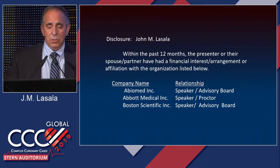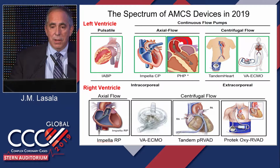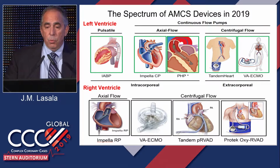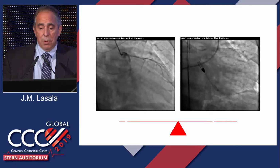These are my disclosures. We know we have a whole spectrum of devices in 2019 and more to come. This is just a limited sample of that. The question is, what do they do, when do they help, and how much can they potentially supply?